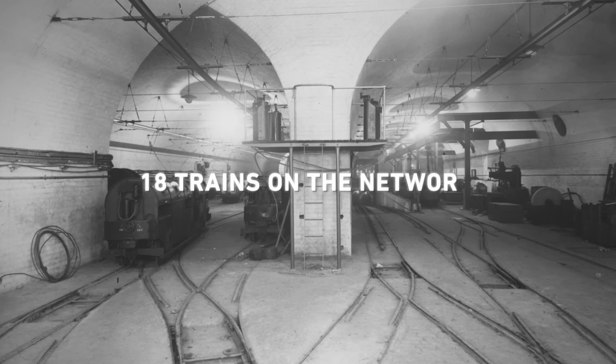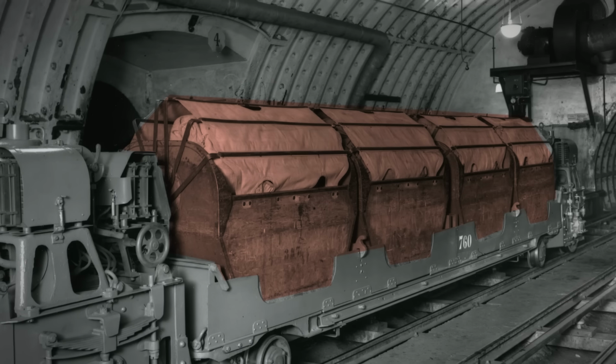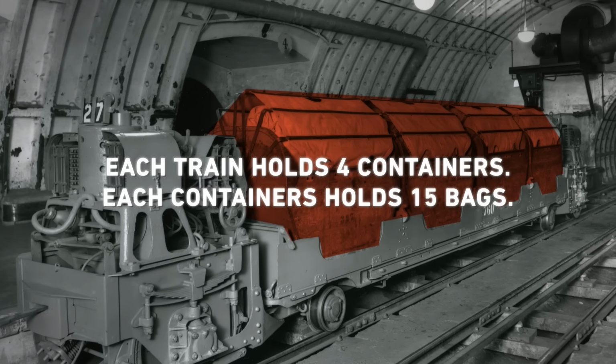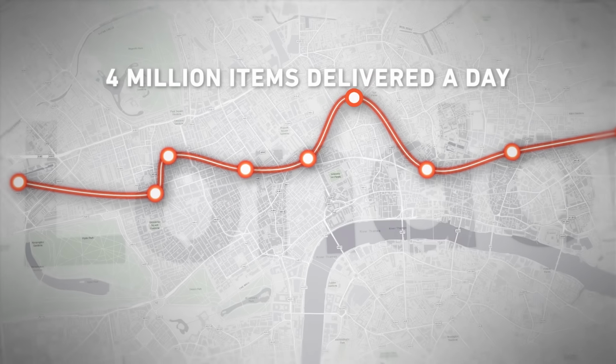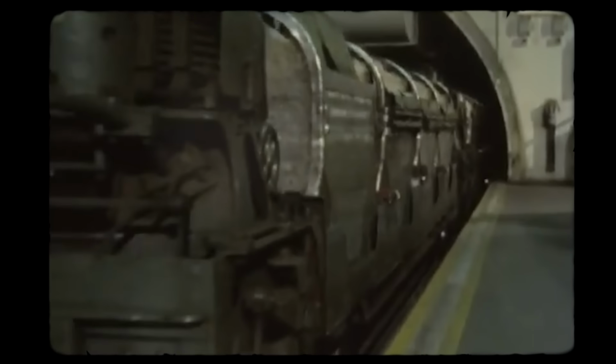About 18 trains are running on the network, and they arrive at the stations every 6 minutes. Each train can hold 4 containers, each container can hold an average of 15 bags of letters, and at its peak around 4 million items were delivered a day. As soon as the train is loaded, the platform worker dispatches the train. They do that by pressing this button here, which illuminates this red light indicating that the train is now under automatic control. As soon as the line is clear, the train will move on to the next station, where the process will happen all over again.